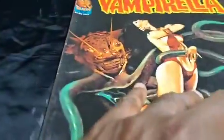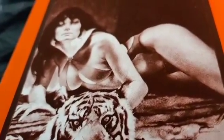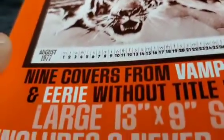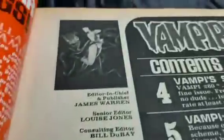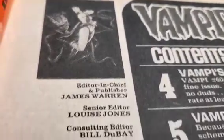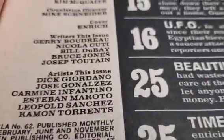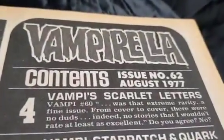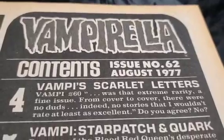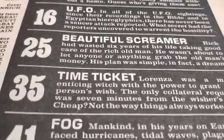Let's get right into it. Oh, these pages are nice and crisp, guys. Fantastic. Beautiful book. The cover art. We have this book right here. There's a picture of our cover art from this issue right here. Just fantastic, guys. All of the beautiful stories that are jam-packed in this book.